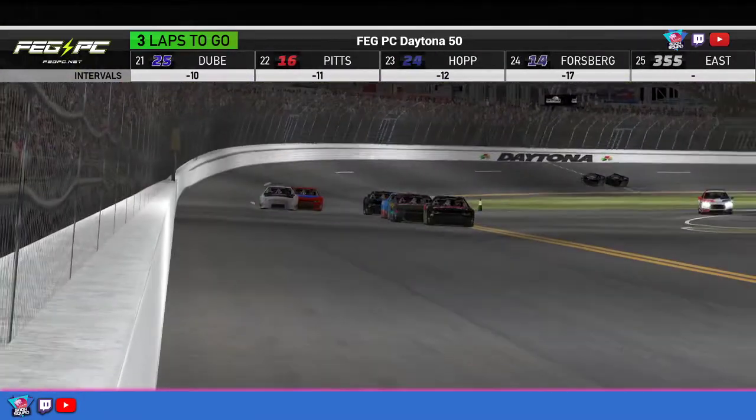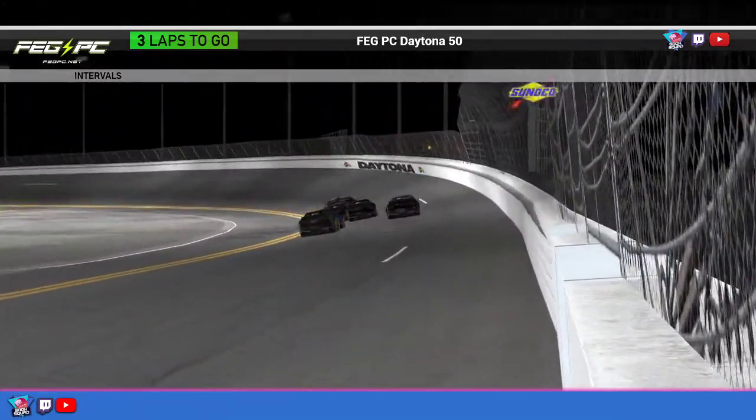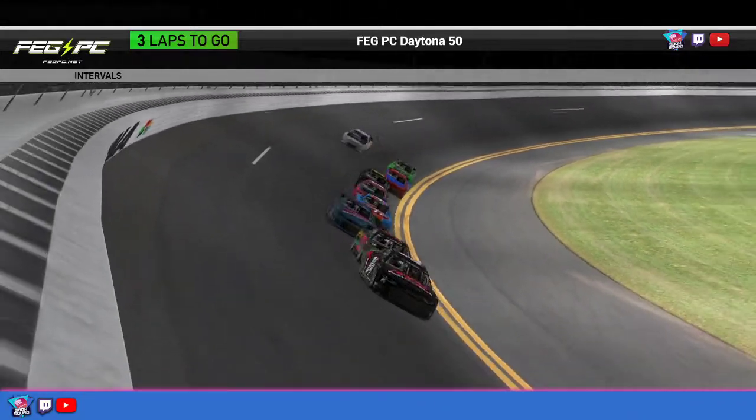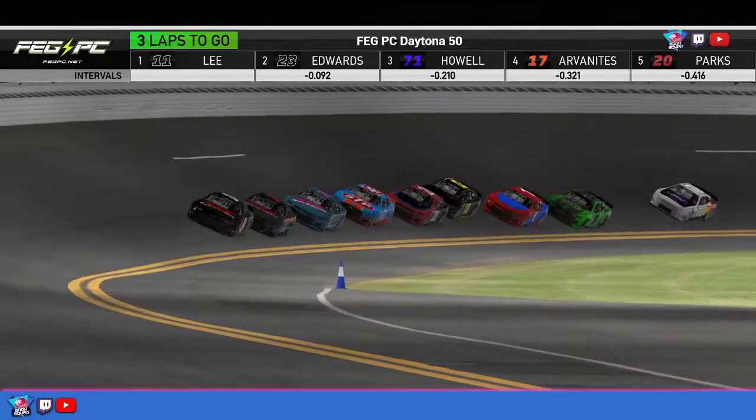Three to go. The guys are going to be pushing as hard as they can. It's still Lee, Edwards, Howell up front. Armantes wants to make it happen. He's running fourth. He's been there all night. He can see victory right in front of him, but just not able to get it going.